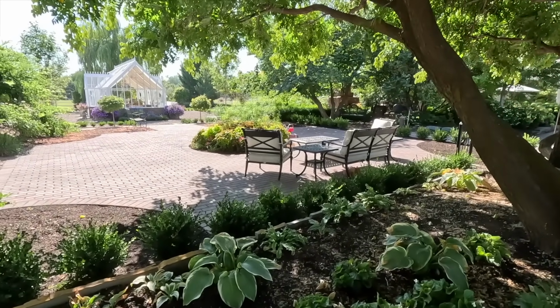Oh, I love it. Okay, so now we're going to take this trailer load out to the pond and get these in the ground. So when we're all done, I'll give you a tour and we'll just talk through placement and all of that.